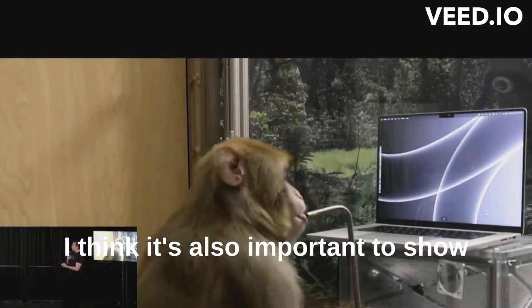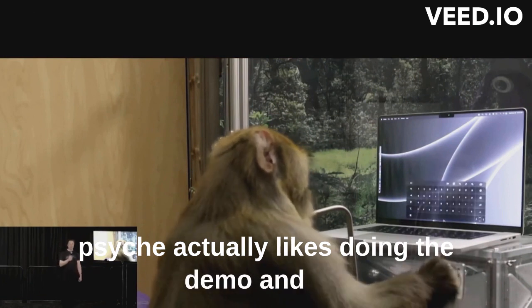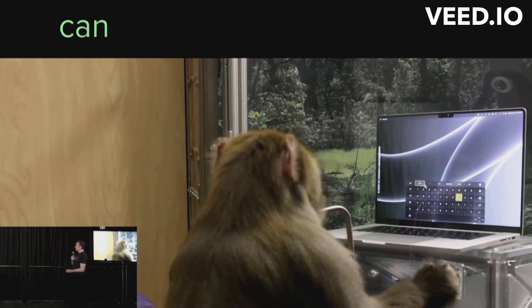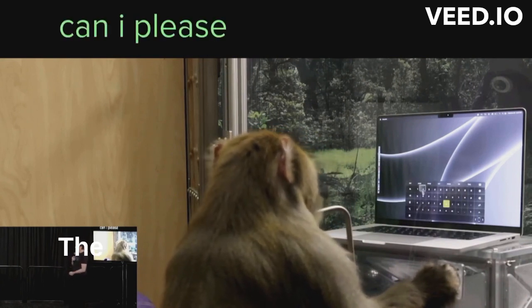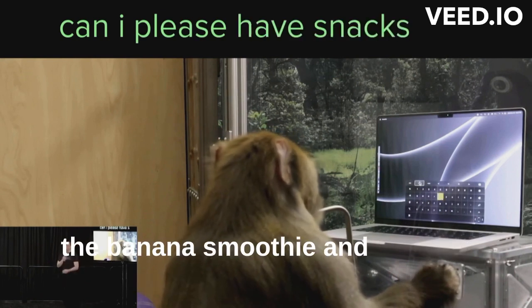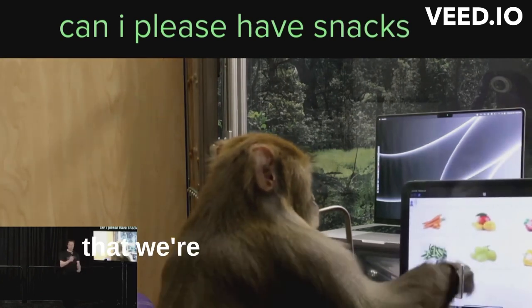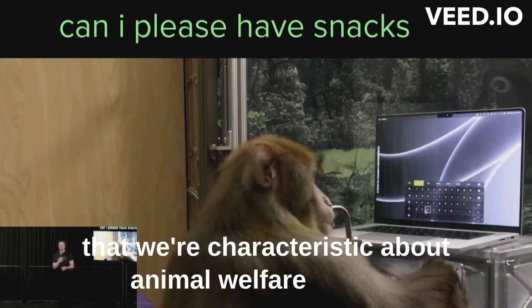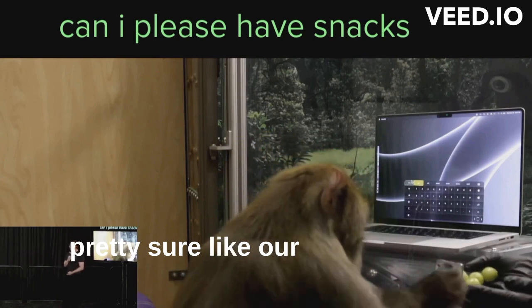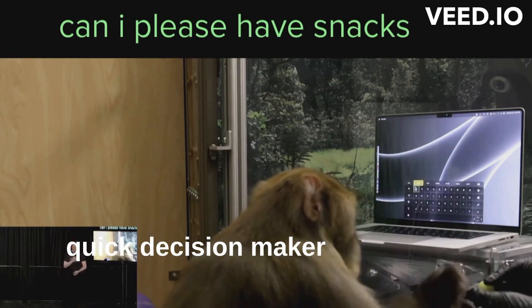I think it's also important to show that Sake actually likes doing the demo, and is not strapped to the chair or anything. So the monkeys actually enjoy doing the demos because they get the banana smoothie, and it's kind of a fun game. I guess the point I'm trying to make is we care a great deal about animal welfare, and I'm pretty sure our monkeys are pretty happy. So as you can see, a quick decision maker on the fruit front.